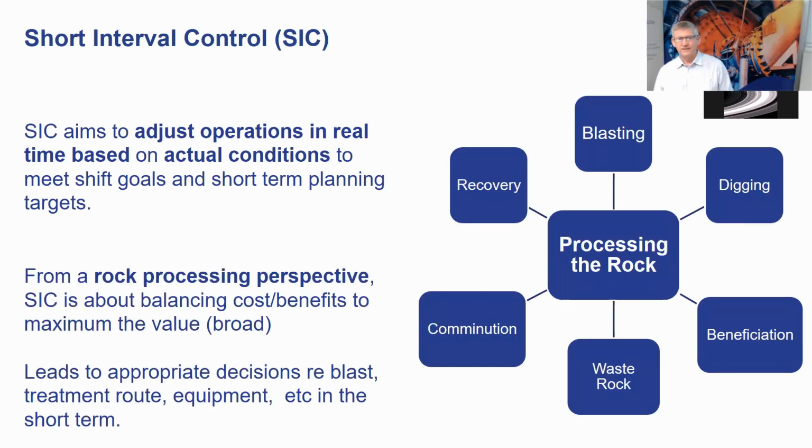But here we're looking at it from a rock processing perspective, and it's about making the decisions to balance cost benefits, to maximise the value, and value being a broad term, not just costs or metal production or ore production, but also waste. Predominantly waste beneficiation, what goes to the plant, what doesn't go to the plant. And the whole objective is to get the most appropriate decisions with the material that's in front of you that's best for the operation, given the constraints that often change on a day-to-day, week-to-week basis.